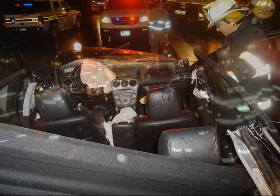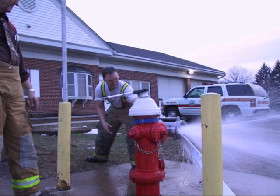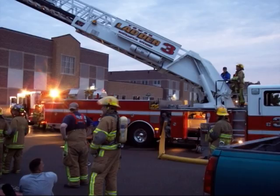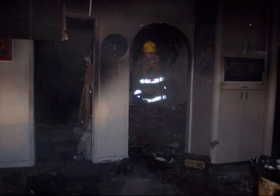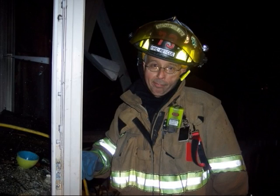Rescue ground team. Tower 73 to Engine 3. Shut down at 2.5. Hydrant 73 to Engine 73, ready for water. If that makes entry to the house, check for extension. Did Engine 73 respond?